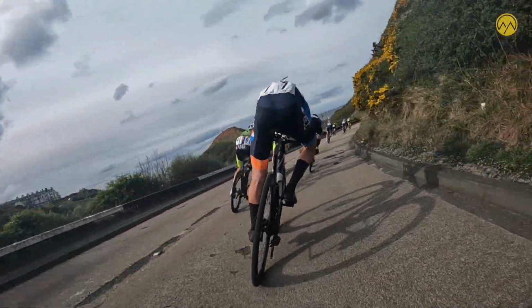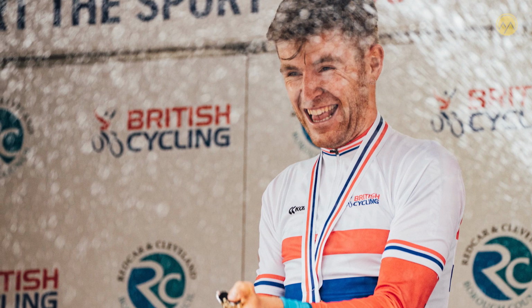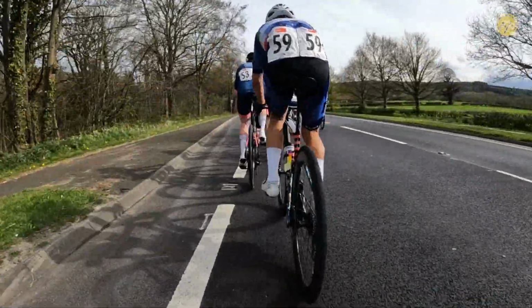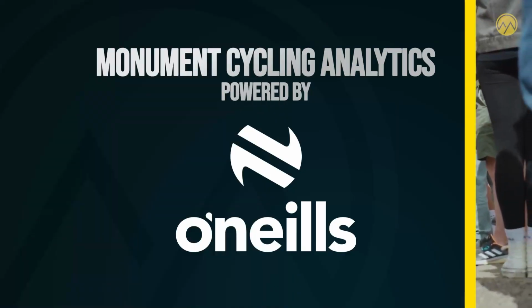It's no surprise that a rider like Fred Wright went well here. The race favours a strong rider with excellent stamina that can soak up the fatigue and still have enough left for the final surge to the line just after the summit of Saltburn Bank.